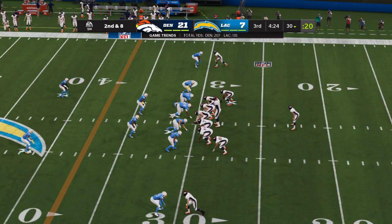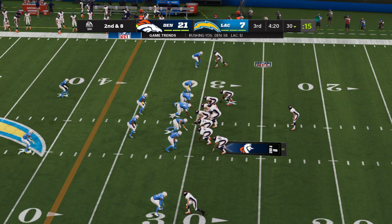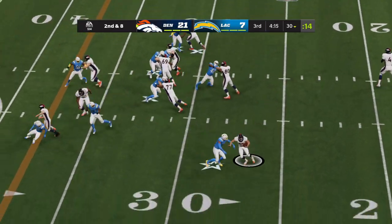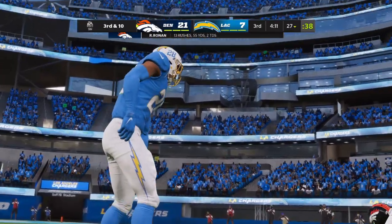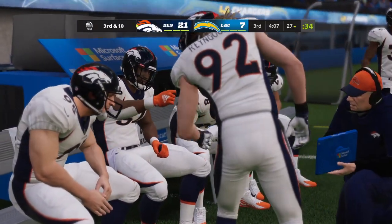2nd down and 8. Now a handoff here to his running back. And they take him down, losing yardage back at the 27. The tally there, minus 2 yards, brings up 3rd down.